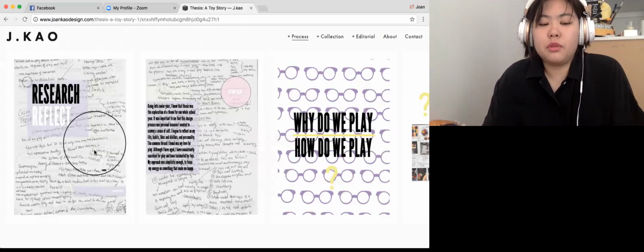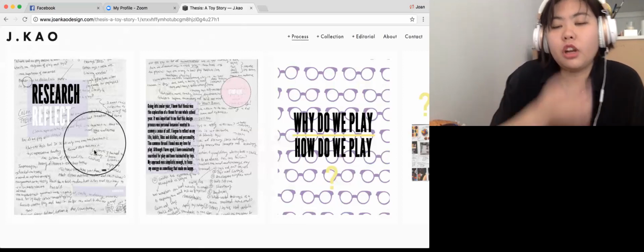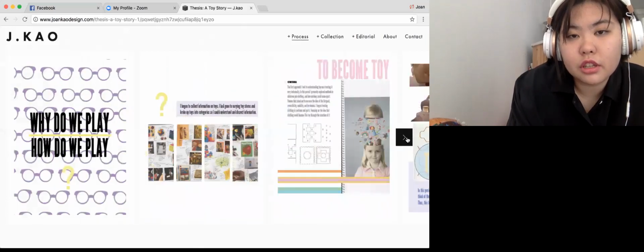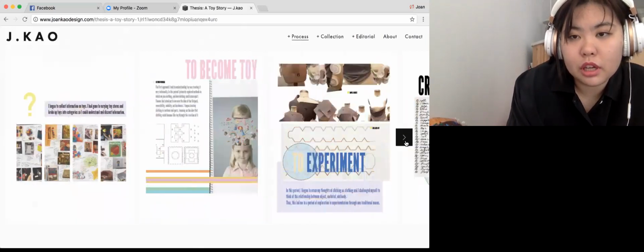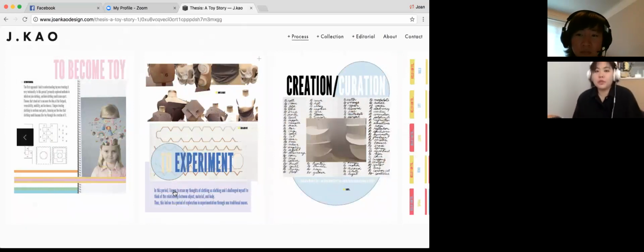But I suppose what's different about process and research is that for us, we have to create something. It's a physical thing. So you'll see here, this is my research, and then again, more of my notes on how to come to it. And then you have the experiment. To experiment for me was that we have to actually create mock-ups of clothing to see, does this work? Does this not work?